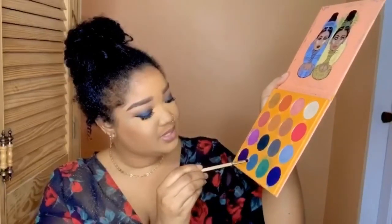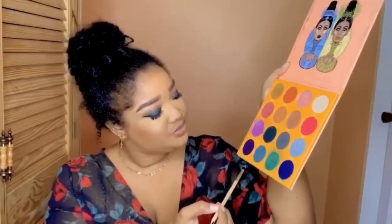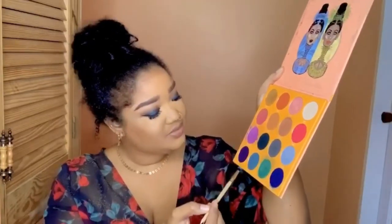So jumping back into the eyes, back into our magic palette, we're gonna dip into this shade right here called Yara. This is a kind of, I don't even know how to describe it. It's a greenish with like hints of teal. It's just a really pretty color. So we're putting it into our inner corner for a little bit of an inner corner highlight. Do you see the difference that makes? Wow. Come on, Juvia's Place. Y'all just always do me right. So we're just giving our eyes that little pop.